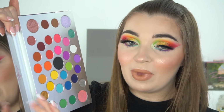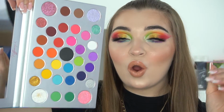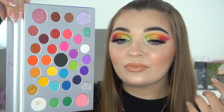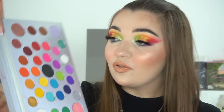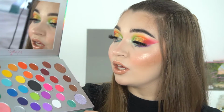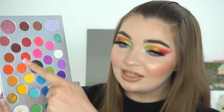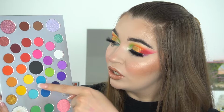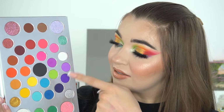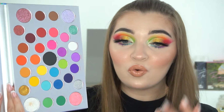Love the inside, love there's a big mirror here, love the shades in the palette, love how they've arranged the shades. If you were to look at this as a beginner, I think it's quite an easy palette to work with. It's basically in a colour scheme. So you've got your oranges and your reds here and yellows going into your blues, greens. Well, there's only really a couple of greens. Purples, pinks, really like that.